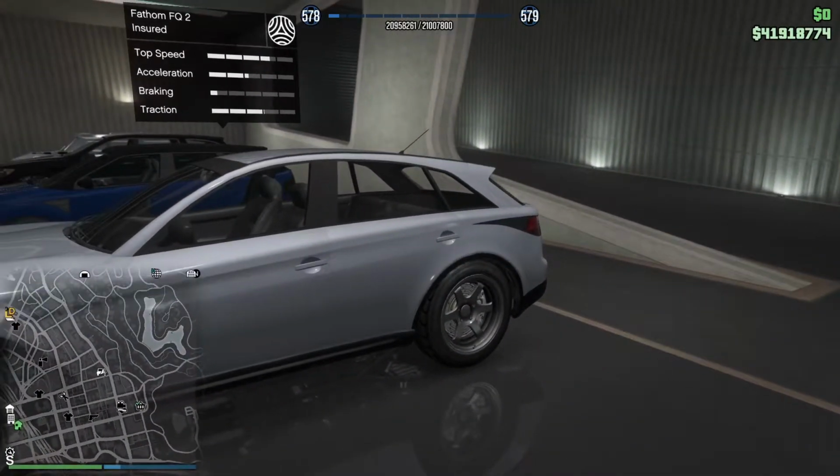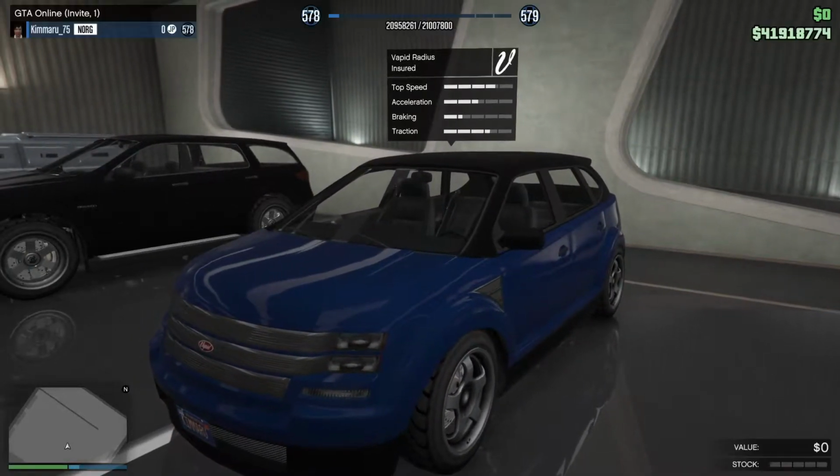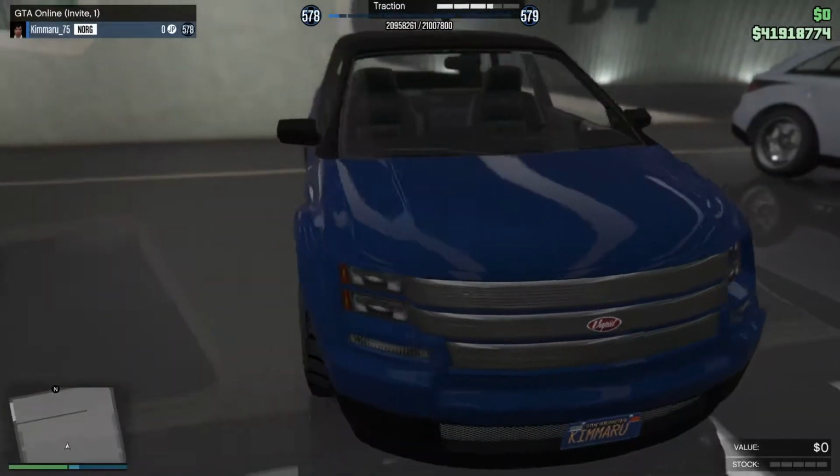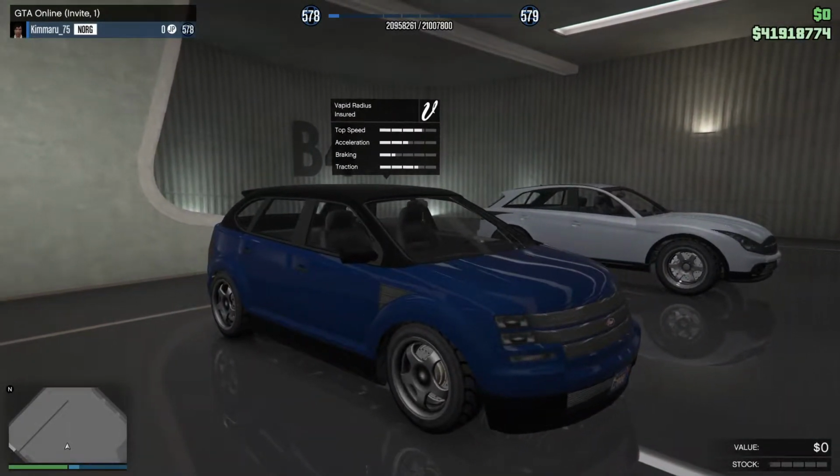Just wanted it and kept it in my collection. And then we have my Vapid Radius Ford something. And let's go to the facility. See you there.